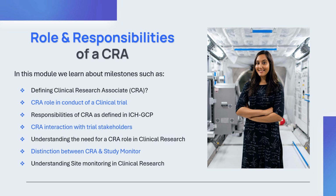Then we will move on and understand how the CRA interacts with various stakeholders. What is the CRA's responsibility with various stakeholders, and how does he manage to become the fulcrum of the functioning of the clinical trial. Next, we would understand why exactly there is a need for a CRA in clinical research, and what happens when a CRA doesn't perform his or her duty, because that particular void will help you in understanding how critical this role is and what should be your conduct during the conduct of clinical trial.